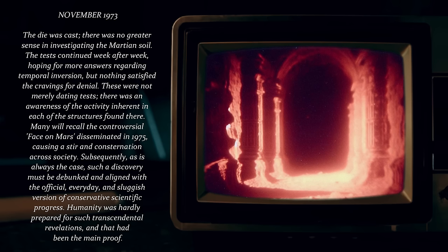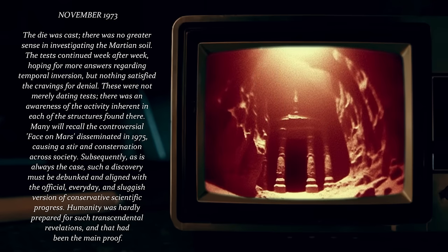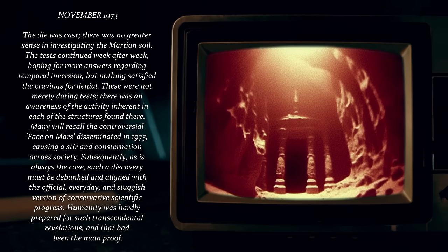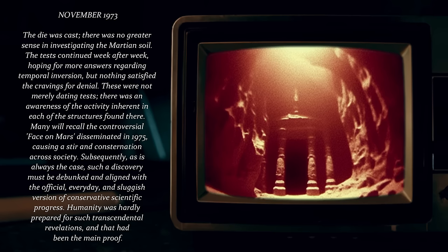Many will recall the controversial face on Mars disseminated in 1975, causing a stir and consternation across society. Subsequently, as is always the case, such a discovery must be debunked and aligned with the official, everyday, and sluggish version of conservative scientific progress. Humanity was hardly prepared for such transcendental revelations, and that had been the main proof.